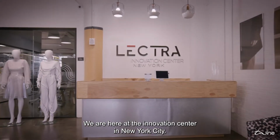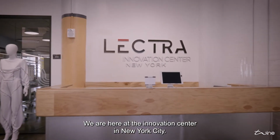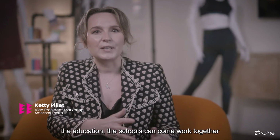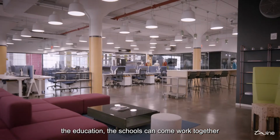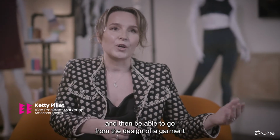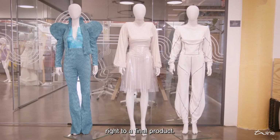We are here at the Innovation Center in New York City. In this place, all the fashion industry, the education, the schools can come, work together, and then be able to go from the design of a garment right to a final product.